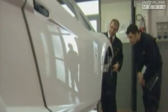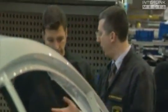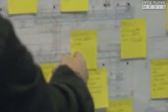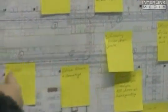There, he learned the 20 different steps it takes to build the new Gallardo LP 560/4 and worked alongside the 328 factory employees to build a brand new Lamborghini. We go here for all the harness, cable and so on. Then we are working on the suspensions, and then at the end, the welding.